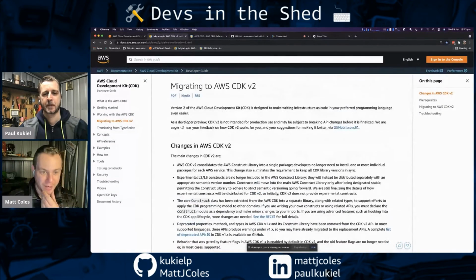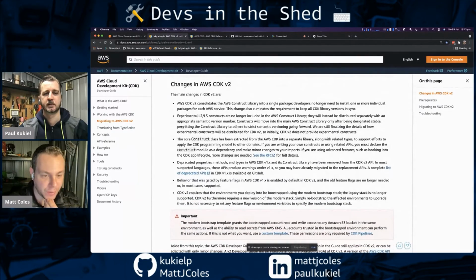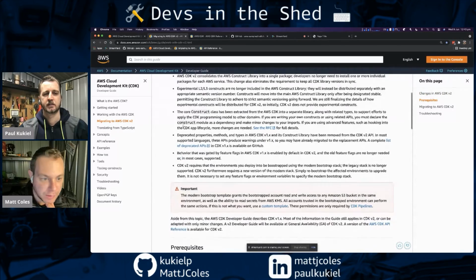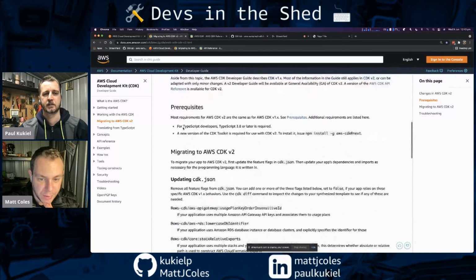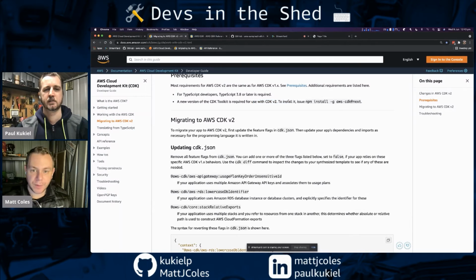Okay, so migrating, it should be fairly simple. We talked about the changes beforehand at the very start, but it's now one large library. You don't have to have multiple little packages. What are the prerequisites? Okay, here we go. A new version of the CDK toolkit is required for use of CDKv2. TypeScript 3.8 is required as well, and I think I already meet that prerequisite.